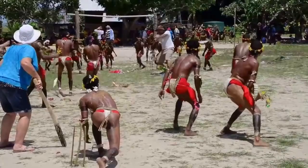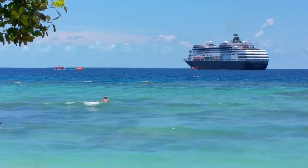And do you play the cricket? Yes. How long does a game go for? It's 45 minutes. 45 minutes? Yeah. And are you good at batting or bowling or what? No, we are hitting the ball. Just hitting the ball? Yes. Oh, very good. Thank you for having us in your island. Thank you. We love it.